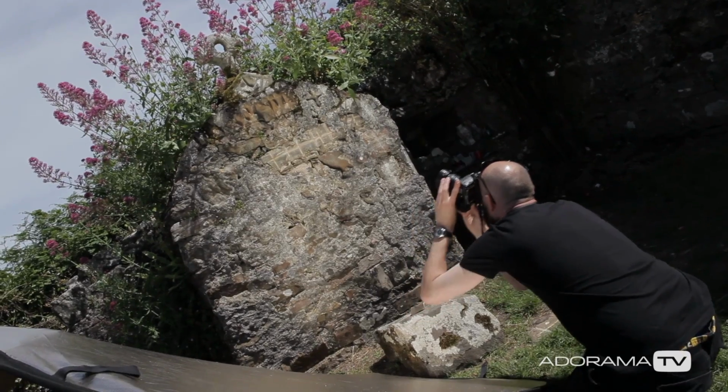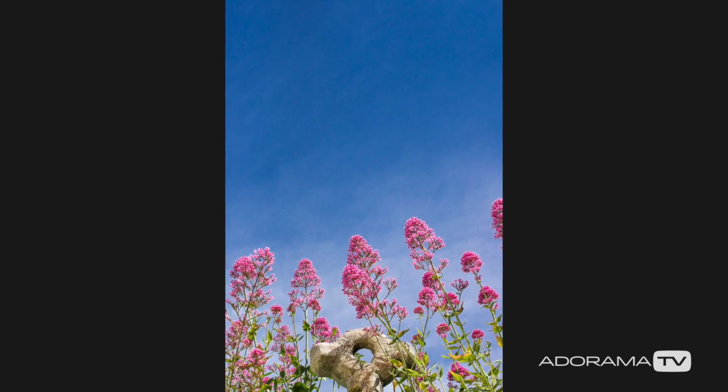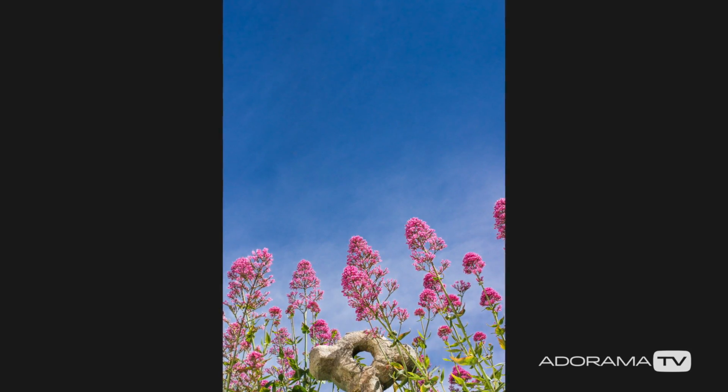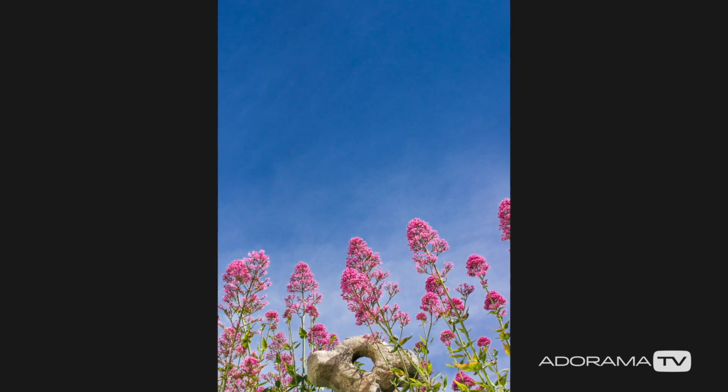Number 3. Negative space. Place your subject towards one of the edges or the corners in your photographs, leaving the rest of the space more or less featureless. This technique will guarantee to instantly draw attention to your subject, so use it to your advantage.